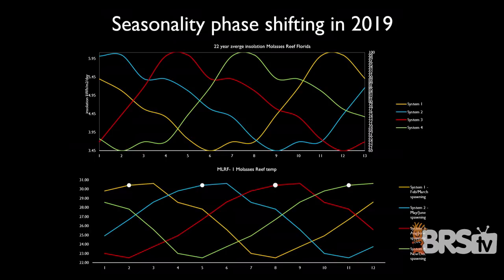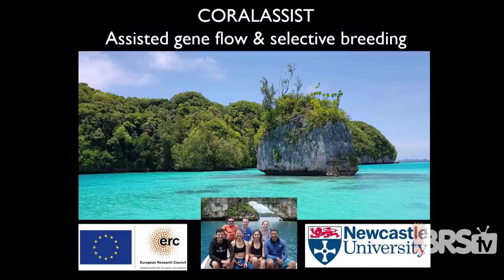Linked into this, but separate, is a study that one of my supervisors, James Guest, is leading. James has worked with restoration for about 20 years. He is the leader on Coral Assist, which is a five-year funded program. He works out of Newcastle University, but the work we're doing is out in Palau. It's looking at something called assisted gene flow or selective breeding. So can we start producing hardier corals that can withstand climate change? This is a proof of concept, with 5 years of funding.